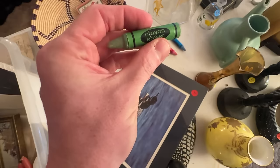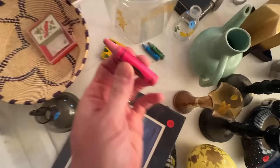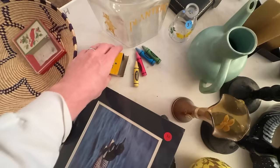Nope, they're not made by Crayola. I thought it said Crayola on it for a second, but no, look at this. So you could erase green crayons, pink or red, blue, and yellow. Wow. That's very interesting. Okay. Wow.